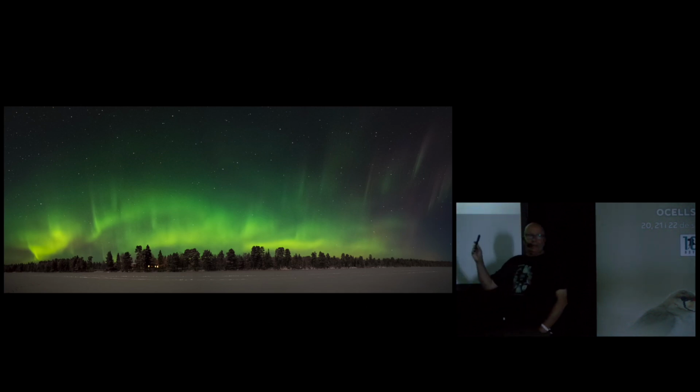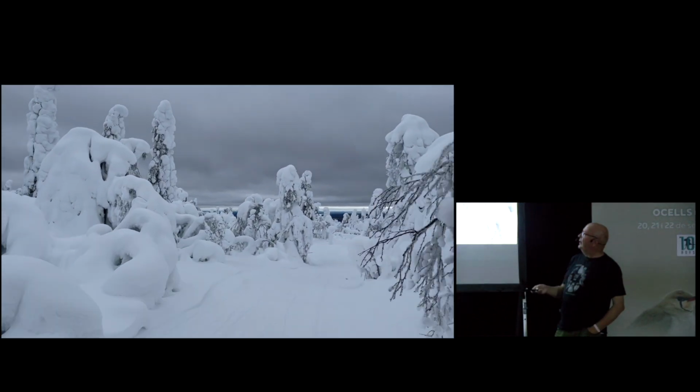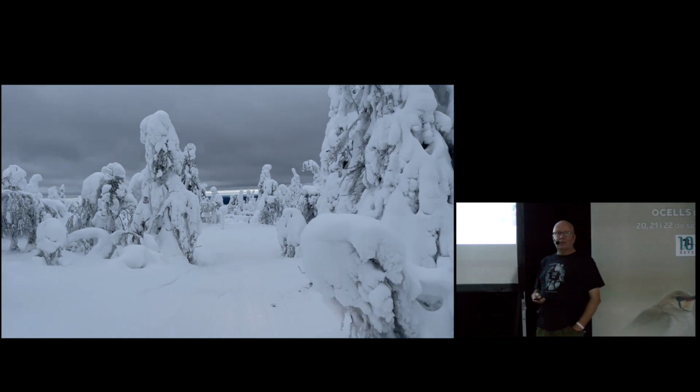This is much better. There are three pictures taken, and I put them together in Lightroom. I had the camera on a tripod, and with a 7 to 40 mil lens, f2.8, I took three upright, vertical shots, and I stitched them together in Lightroom. There is our little cabin. You can see lights there. It's a little cabin in Lapland where we often stay, and this is a lake ice where I'm standing on, and I took this rising aurora picture.